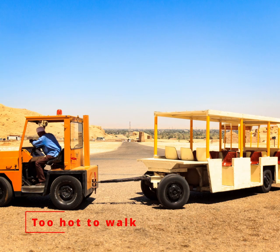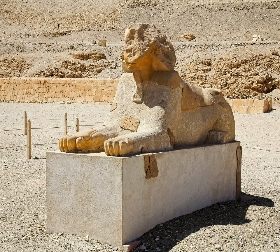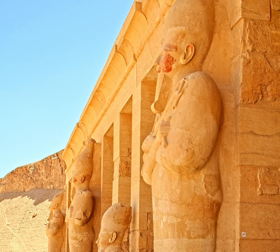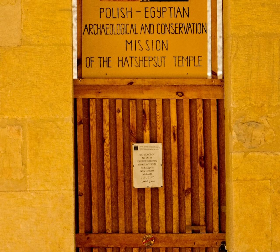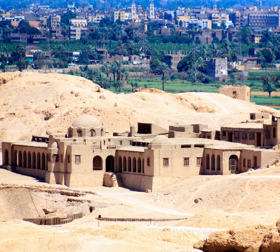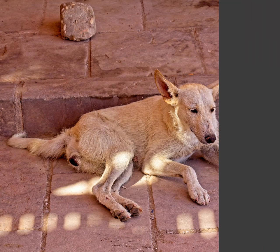Once again, it was way too hot to walk, so they took us in toy trains. There are 6 granite sphinxes at the site. Poles are extensively involved in the ongoing excavation. Stray dogs were quite common. Their ears indicated that they were vaccinated against rabies.